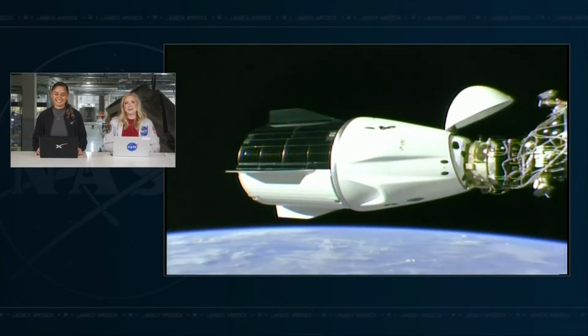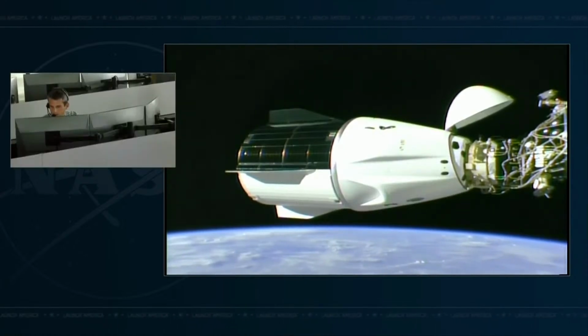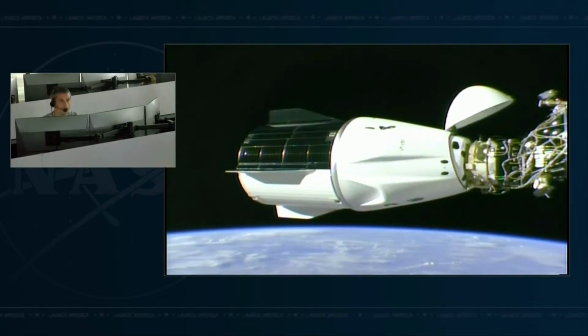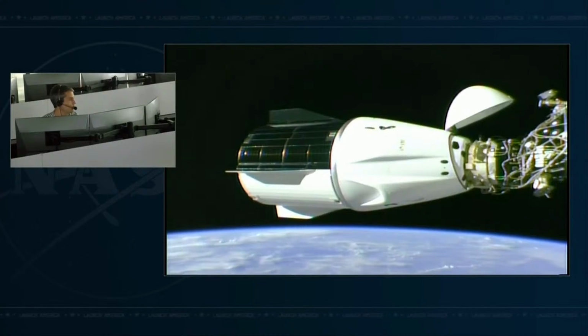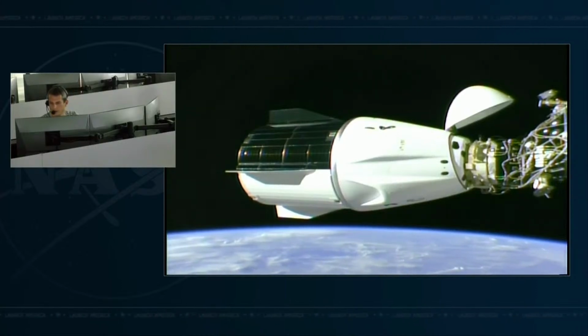Ground, just looking for a go to doff suits. Dragon, you have a go to doff suits per 4.012. I will be bringing the cameras external shortly, and as we are going to target an expedited ingress, once suits are doffed, I'll give you some updated instructions for 4.400. Dragon copies all.